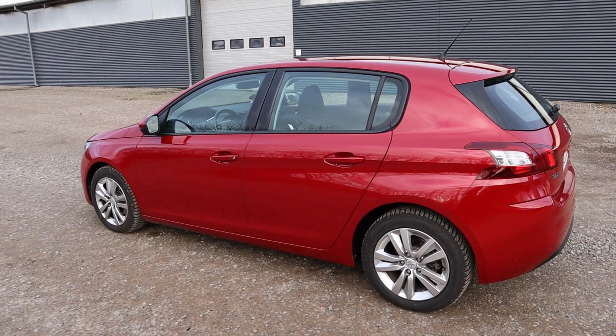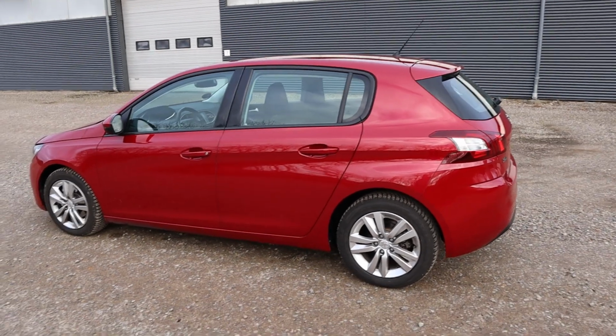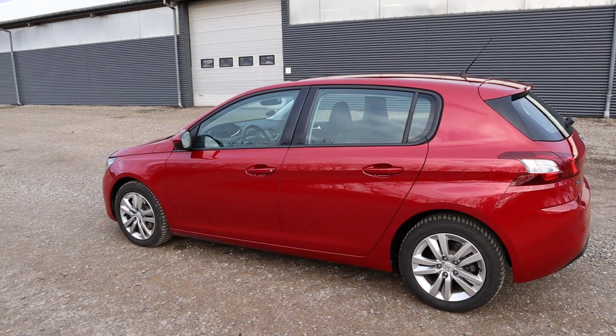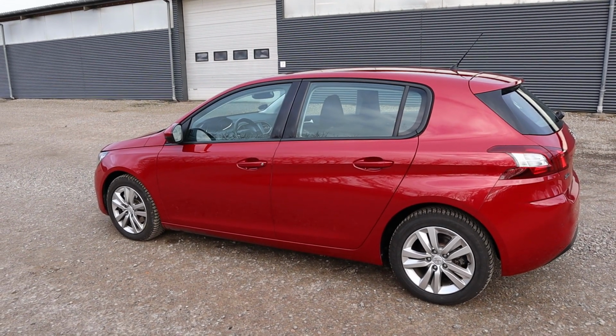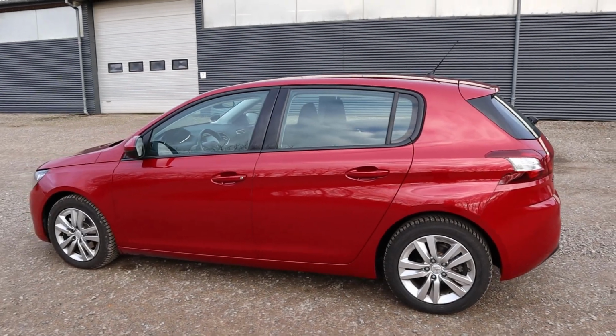As you can see, it's a 5-door hatchback. It's a 2015 Peugeot 308, like I said, with a 1.6 120 PS diesel engine. Let's take a tour of it.